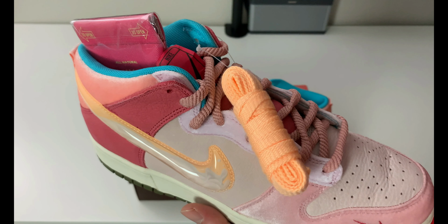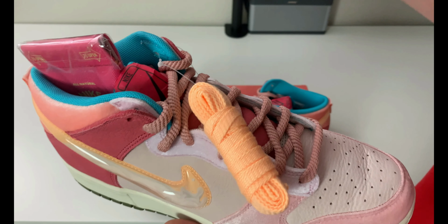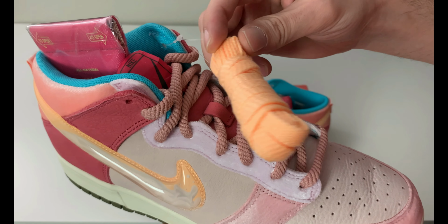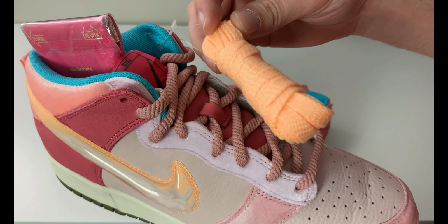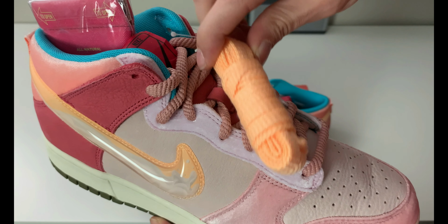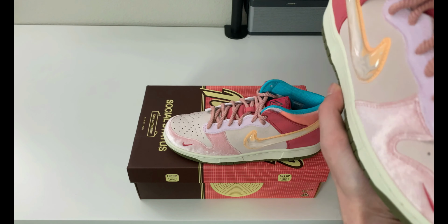So first off, just to show the little details before we actually talk about the shoe, I'll get this one out the way. We have this kind of pastel orange marmalade. I don't know how to describe these laces, but you can see the color. It's bright, it's vivid, it's nice.